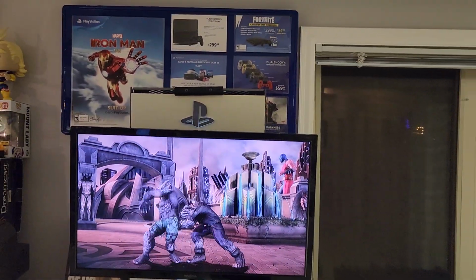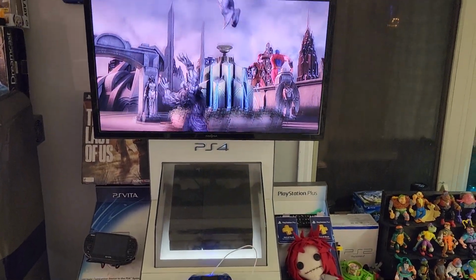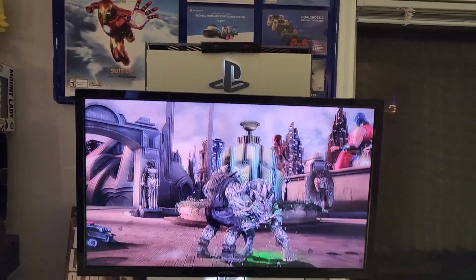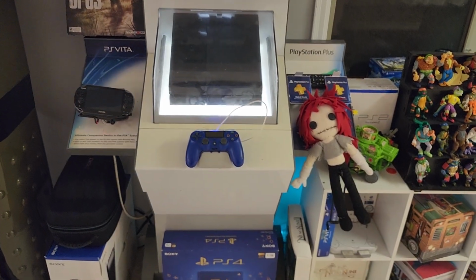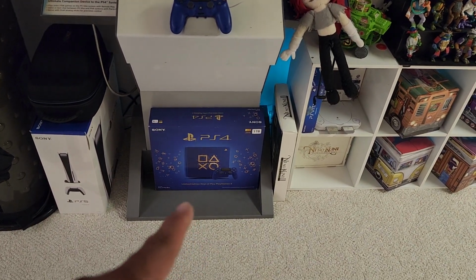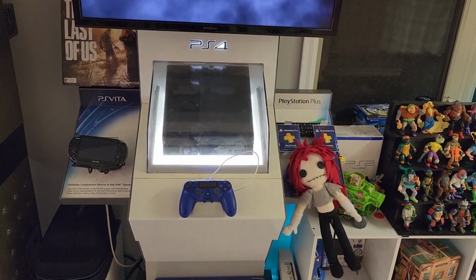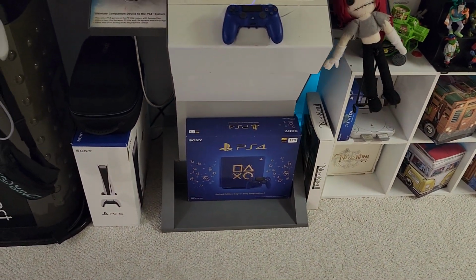Here is my PlayStation 4 display. If you notice right there, I do have the VR hooked up, so I can actually play VR from here. That was something that took a little bit of time to get going, but I finally did. And yes, oddly enough, I do have my Days of Play PlayStation in there. Probably not the best idea for a kiosk, but I really have no use for the Days of Play other than that, and I don't really want to get rid of it.